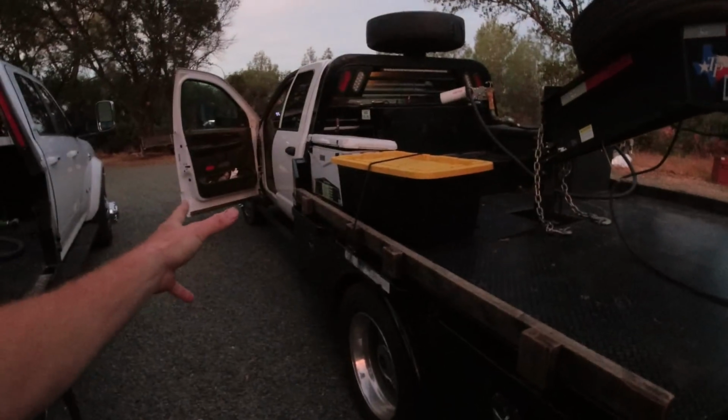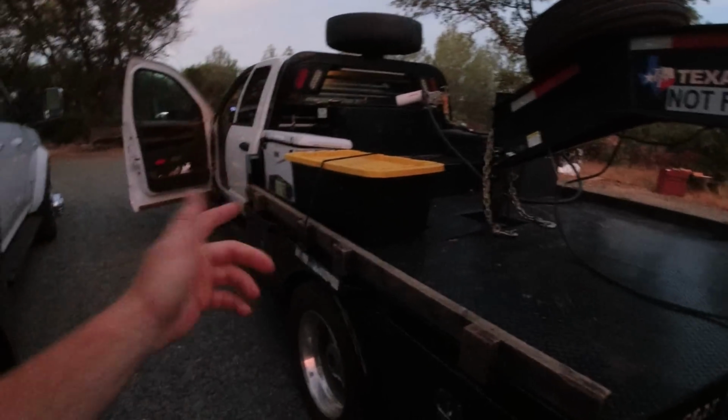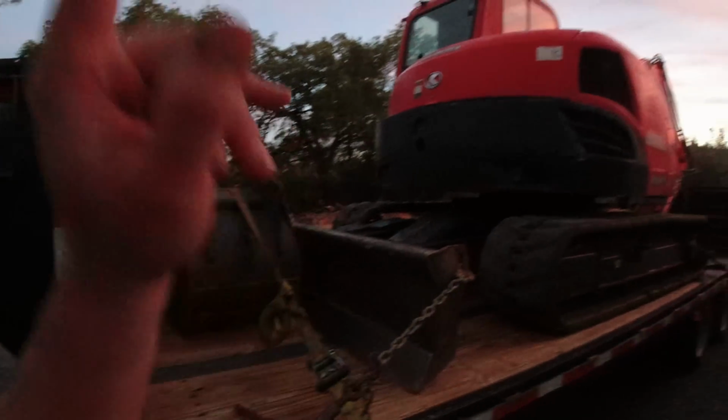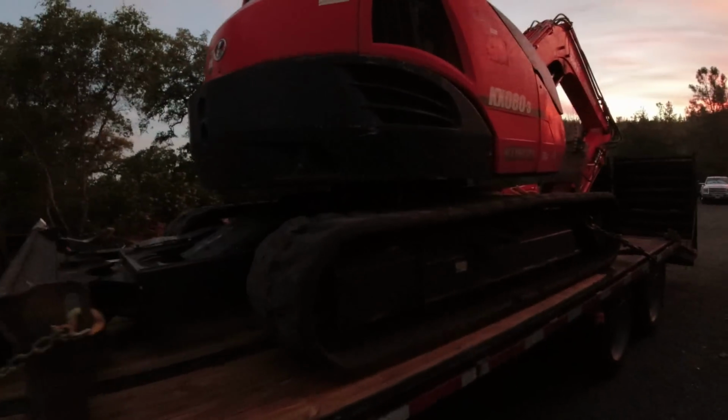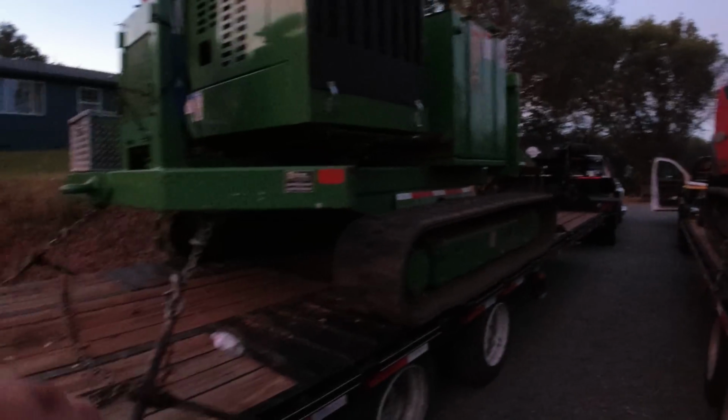So this is the old setup, not necessarily that old, but I mean an 08, which is still a Haas. 2017 Texas Pride 30K trailer. This is what I started my towing little escapade with, and the 080. The other machine's at a different place waiting on some stuff, but I need to have both these machines at the job this morning. Pulled off of the job yesterday.